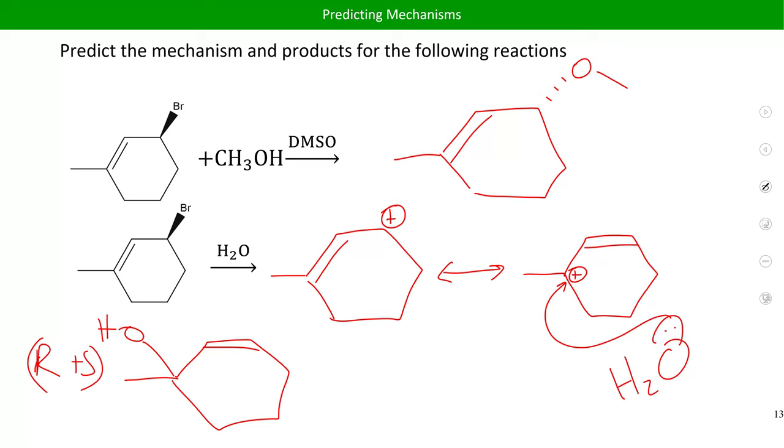All right, and then last but not least, what are the products that we can form here? Our alpha carbon is not the same one, our active carbon is not the one that has the methyl group. So this was our active carbon. So we can make that molecule or that molecule.